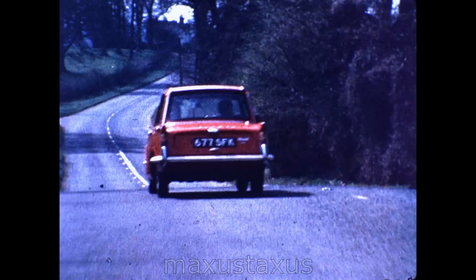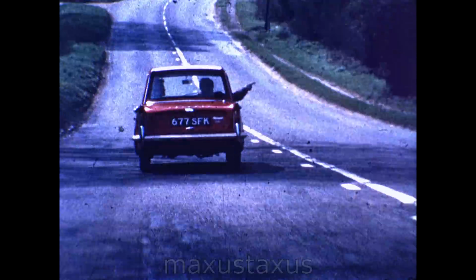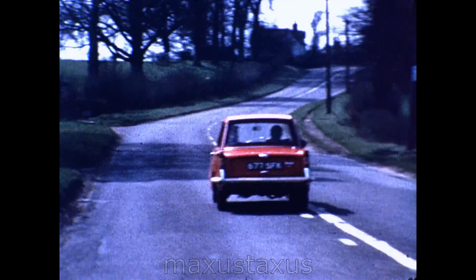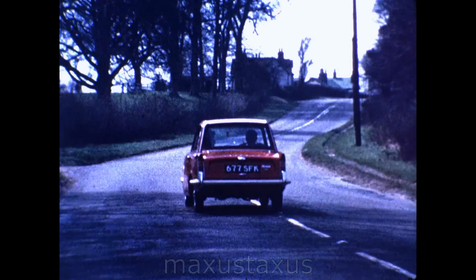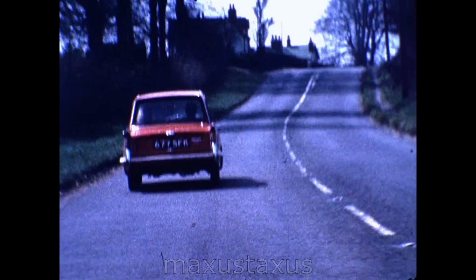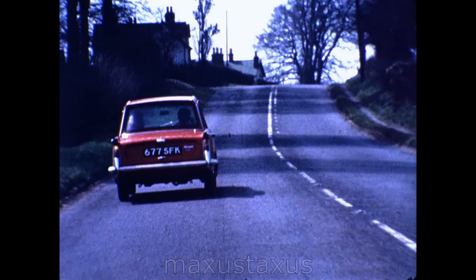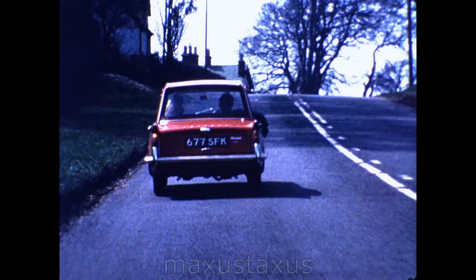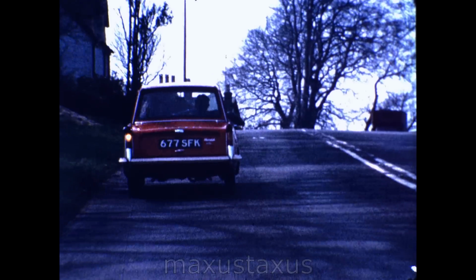On the crown of the road, very nice view on the right, a typical motoring Minster. Look at it. I'm going to give you a very wide berth. Going left, waving me on, not on your life, chum. I'm going to see what you do first.